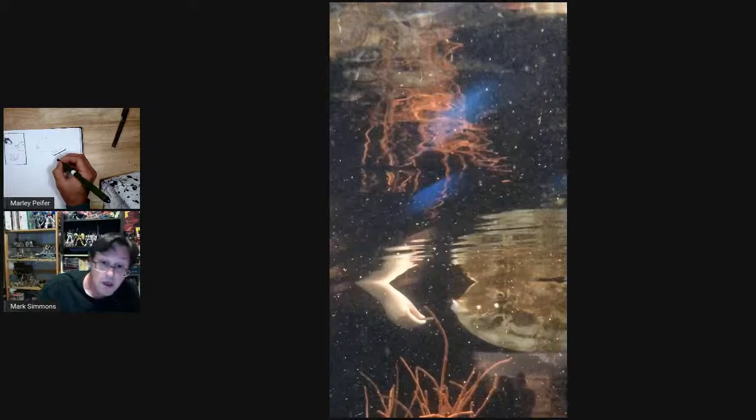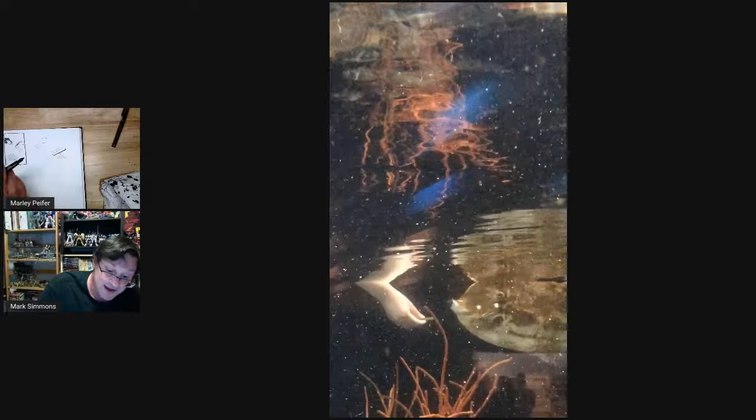But yeah, I think water and reflections in water are a fun thing to tackle with ink because I think it rewards that tendency to kind of be big and bold and stark. Uh-huh. Yeah, that's one thing I'm trying to get better at.